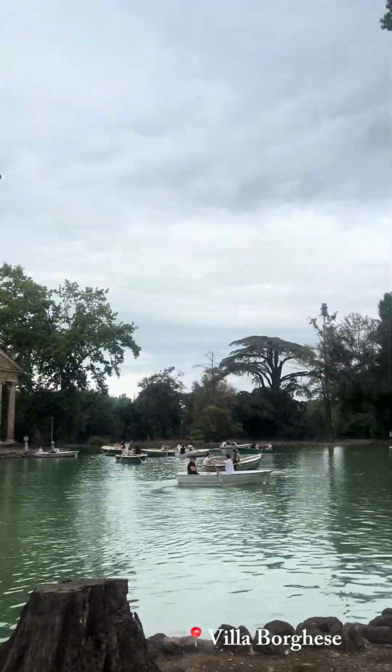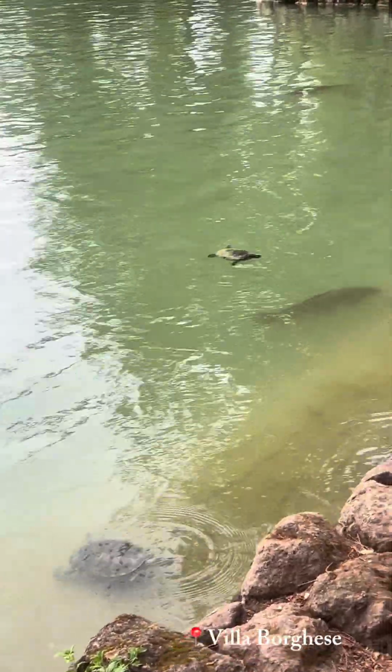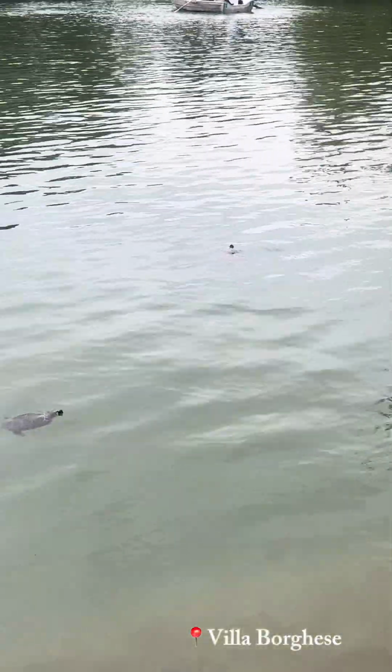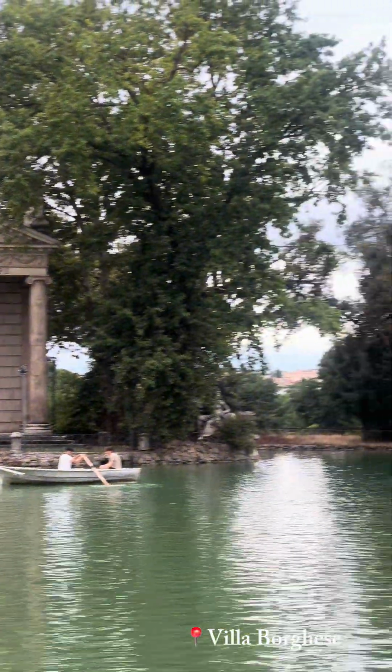I was just walking past with my friend. I think this day was a bit rainy or a bit gloomy. It had rained, and I was asking why do we have turtles in this water? But it was so nice. So we just stood here and took in the view, just enjoyed ourselves. It was just so nice. Rome is so, so beautiful.